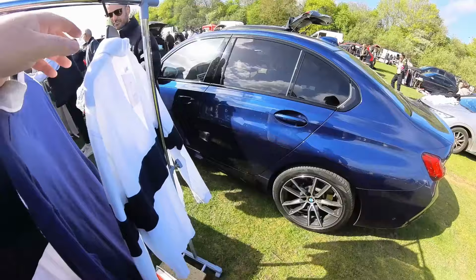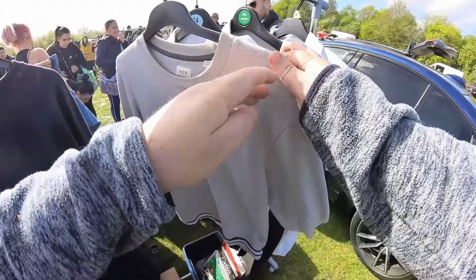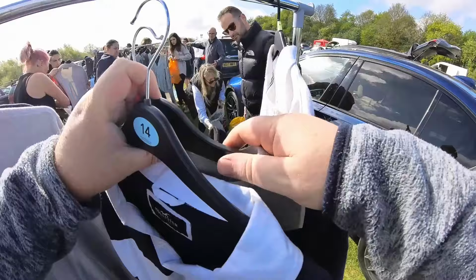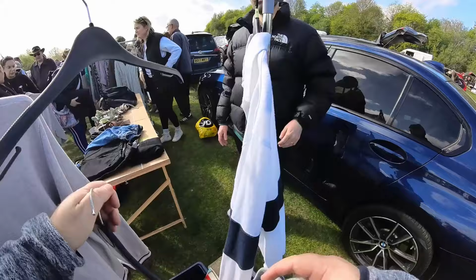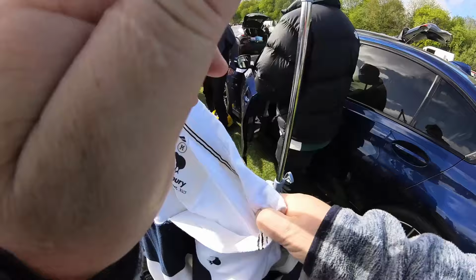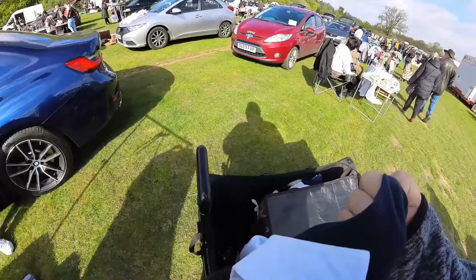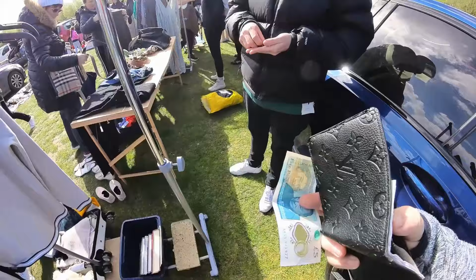How much are your shirts? How much for three? How would you do for three? For the two of those. For three of them? Oh, for three of them. It's £7. Yeah, okay. £30. That's fair enough. That's a good change. Yeah. Super. You're at 500. Thank you so much. Okay, thank you.